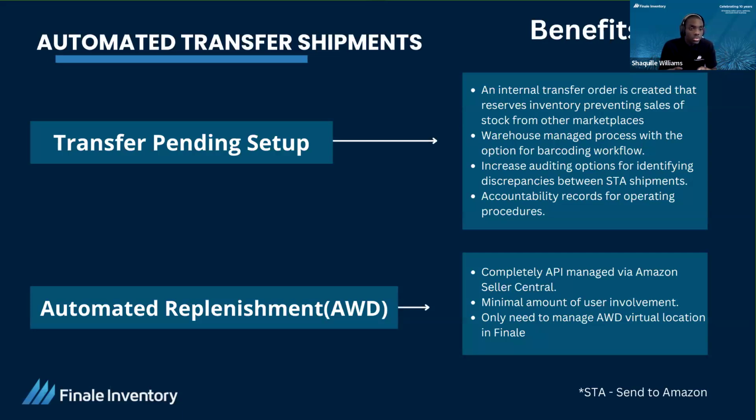Amazon's also introducing a new process, which is AWD, right? You guys might have looked into it. You might be familiar. It's a way for Amazon to self-distribute inventory when they're low on stock at FBA from this particular warehouse. So this can be self-automated within Finale as long as you're running a virtual location to represent that stock in Amazon. It's completely automated in the sense that Amazon will create shipments from AWD and that will sync down straight to Finale and again replenish that stock, so you can see the numbers and you can understand what's happening.